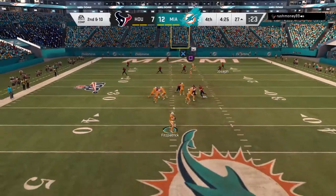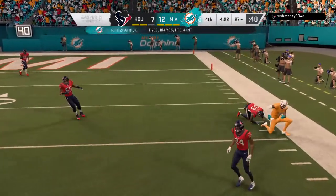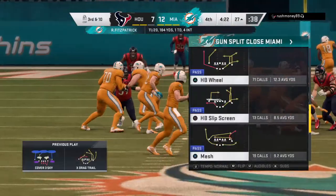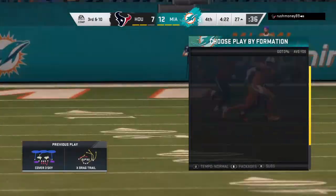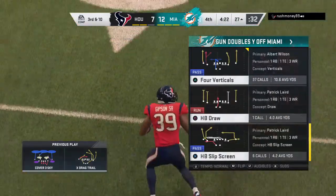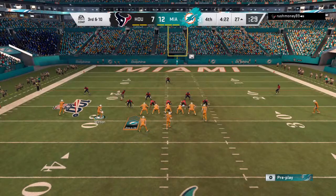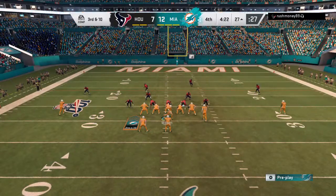Throwing again here, Fitzpatrick on 2nd and 10. And that is incomplete. A lot of force bearing down on him there. He could not hang on. It's 3rd down. We've seen good cover skills on display throughout this game, really from both teams. And there's another nice example there of them making it difficult to complete a pass.